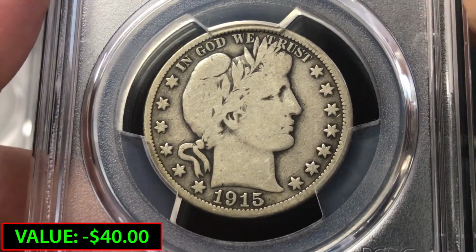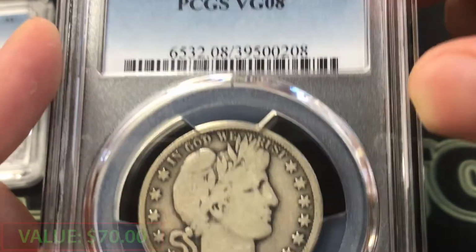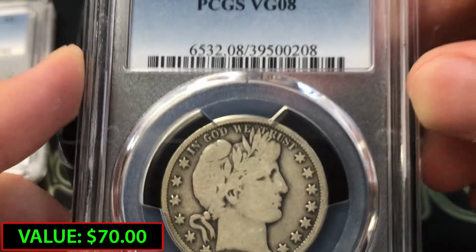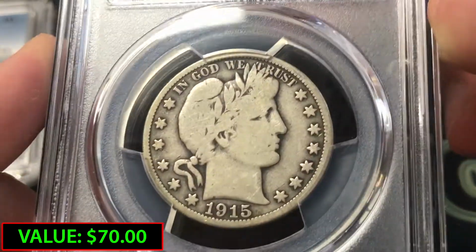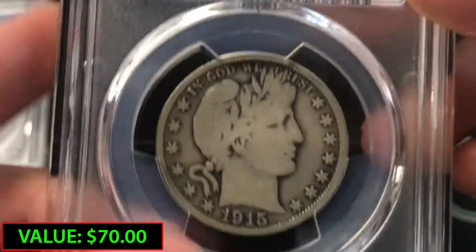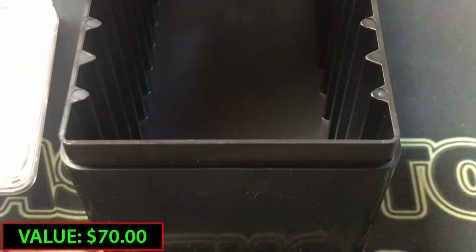I'm going to guess that this is going to be a 10, and we'll see. Okay, it's an 8, a little bit at the lower end. Price guide says 150 though, and again, I paid like 14 or 20 bucks to get this graded, so definitely happy to have picked it up, and it's a solid looking coin. Gonna be in my collection now, as will this one.